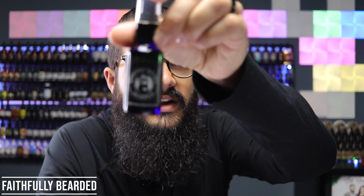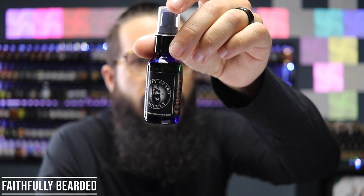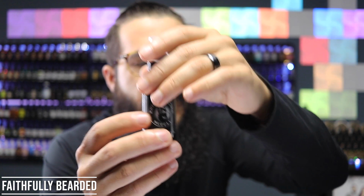Now, when we're looking at the ingredients on his oils, you are going to have here golden jojoba oil, argan oil, coconut oil, grapeseed oil, hemp seed oil, safflower oil, sweet almond oil, and vitamin E. Pretty good combo if you ask me. And then you got it scented up with the essential oils that we all know and love in our beards.